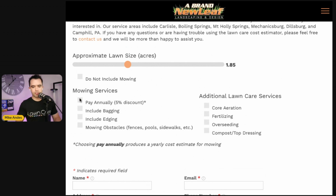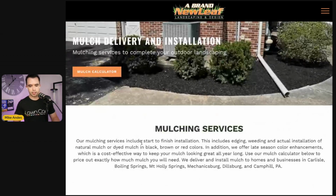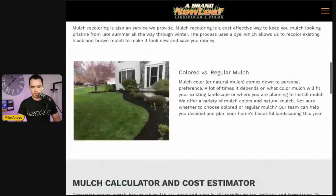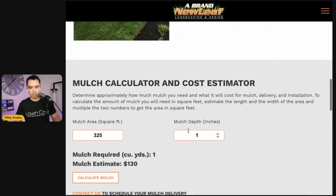Also, some of this, like for mowing, for example, this is for lawn care. Okay, let's look at the mulch calculator. Some of this stuff people aren't going to know. They might not know their acreage, right? Even the square footage, they're not going to know this information. They're not going to know how deep. So I'd be careful with this, more or less in general.